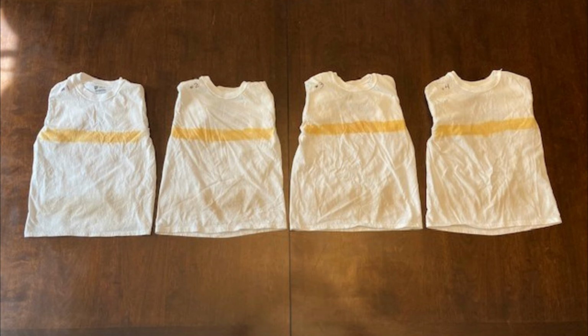Now, none of them did very good with the spaghetti sauce stain. All of them did take out the syrup and the vegetable oil stains. And then when it came to the coffee, again, all of them took out about 2/3 of the stain.